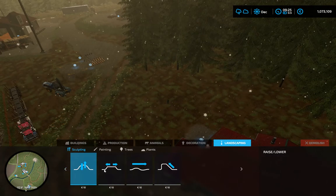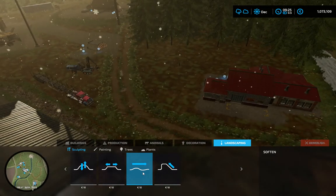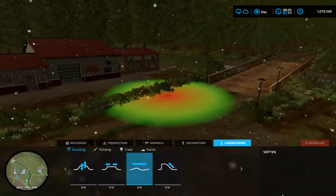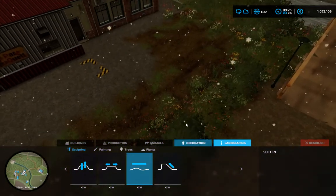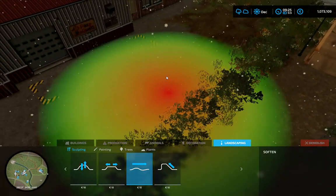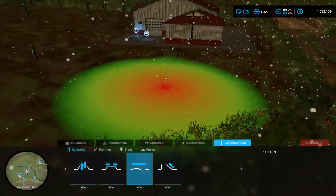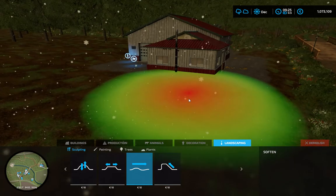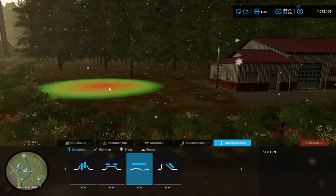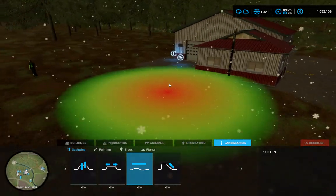Right, let's get our smoothing tool. Landscaping. Smooth, that's the one I'm looking for. Bounce it right up, make it a bit bigger. And let's see if we can get zoomed in a bit. Hard to see this. Lovely. Do the same around here.